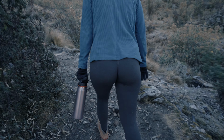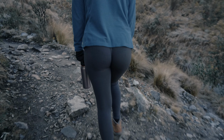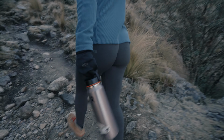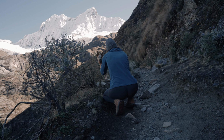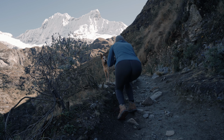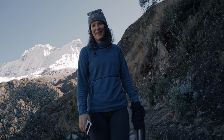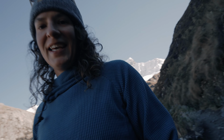Like I said, the views on this hike are pretty amazing. Just like, this is my view, like, the entire time. Yes, folks, that is a little taste of my daily life with Cody. What are you doing? Taking some photos. Cute dingo.